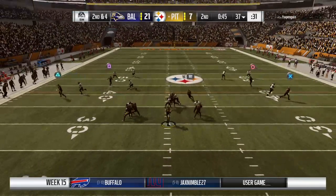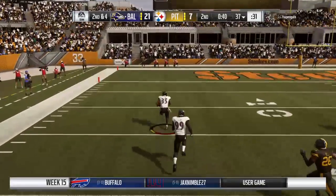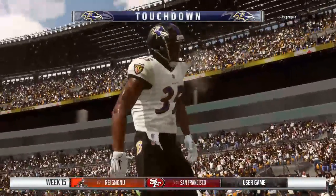Here's Rudolph. And for the 3rd time here in this half, it's intercepted. Picked off near the 42. And he will bring this back. It's a pick 6 and a Raven touchdown.